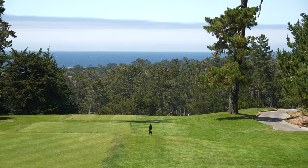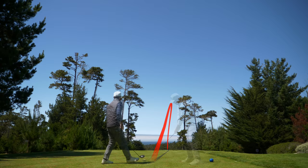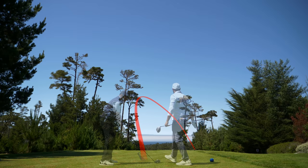All right, hole one out at Spyglass. It is about 555 yards. Dogleg left, a little downhill with some trees basically on both sides. It's gonna be a three-shot hole. Let's see what they do. Oh, great swing, dude.